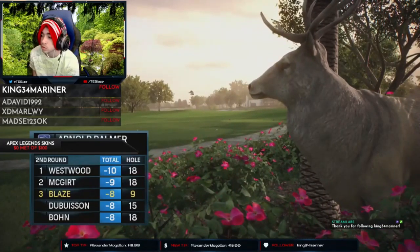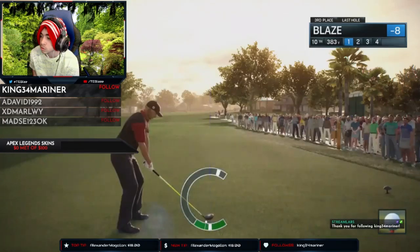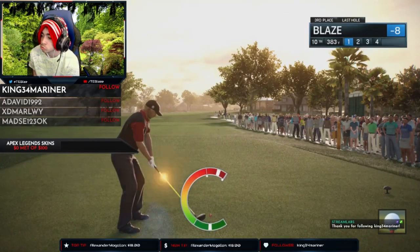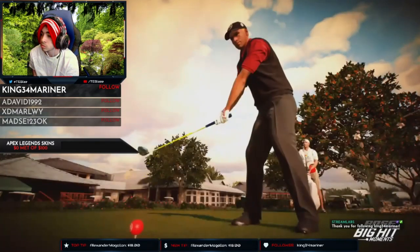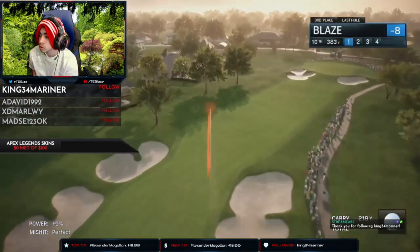Just a beautiful day here in Orlando, Florida. We're at the Bay Hill Club and Lodge getting set for the back 9. Frank, how do you get off to a good start? One of the few dogleg rights. This is a hole that you don't want to overthink on. If you can carry that bunker on the right, just go for it.